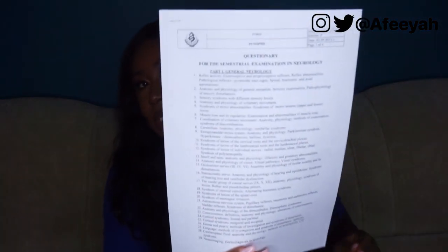So I'm going to show you guys what a synopsis looks like. In every subject, you have a synopsis, and it's every question that will come up in the exam. As I told you before, the way they do things here is you pick up an essay, or two or three essays, at random, and you write on them. So this is the one for neurology: there are 60 questions, and I can get any of these 60 questions in the exam.